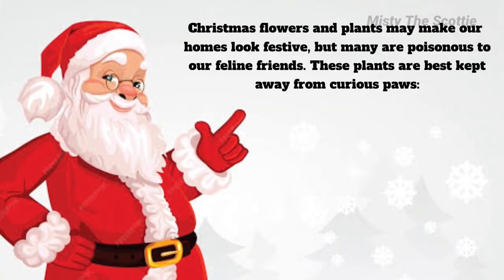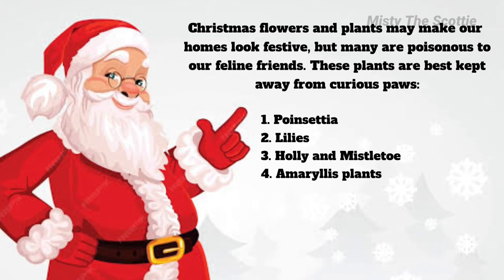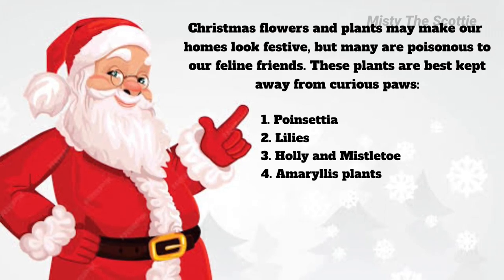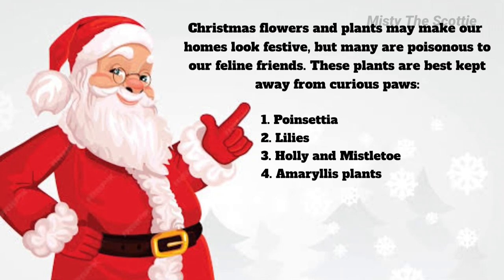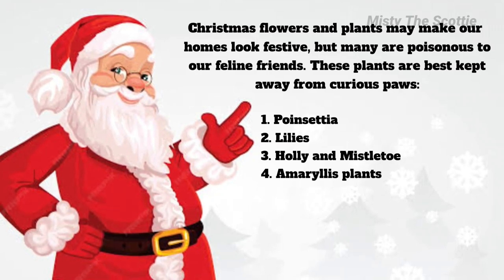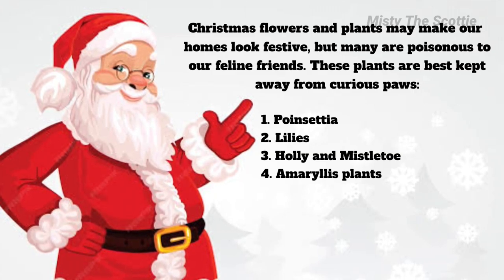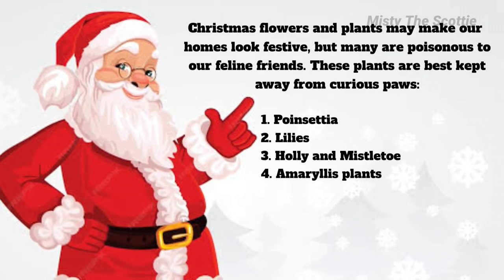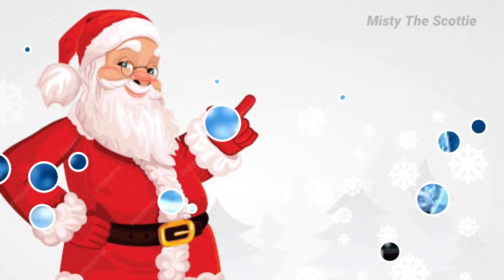Christmas flowers and plants may make our homes look festive, but many are poisonous to our feline friends. These plants are best kept away from curious paws. Poinsettia, which is mildly poisonous. Lilies, all parts of the plant are poisonous. Holly and mistletoe, the berries are the most toxic. Amaryllis plants, the bulbs, stalks and flowers are all toxic. Contact your vet straight away if your cat has eaten any poisonous plants.